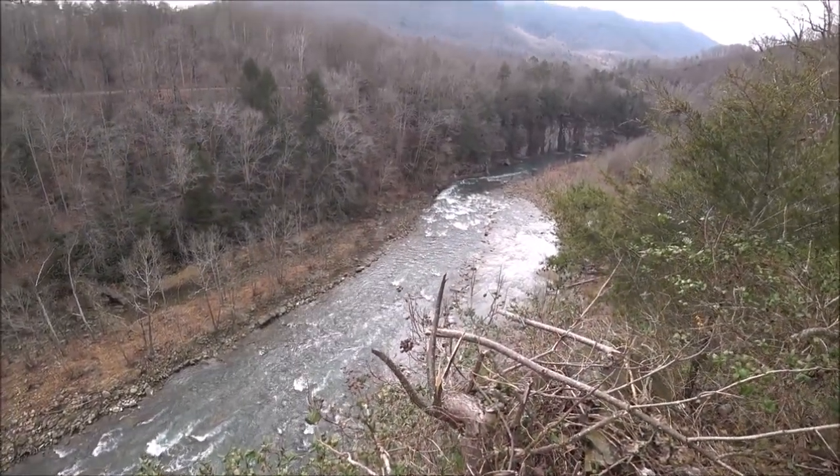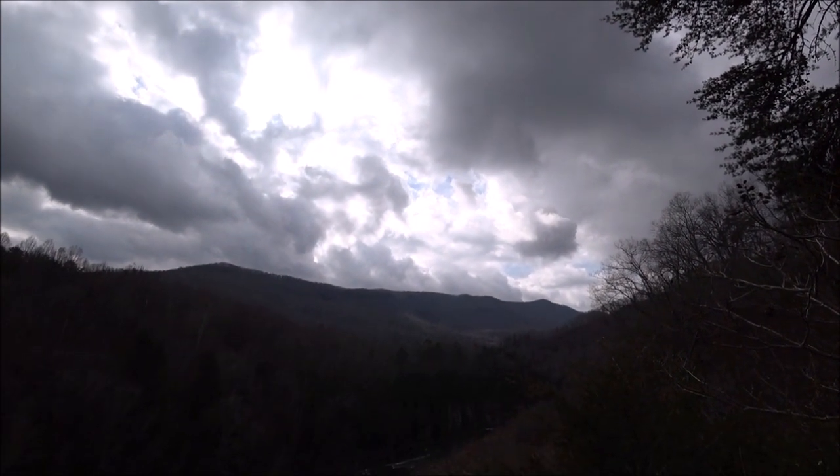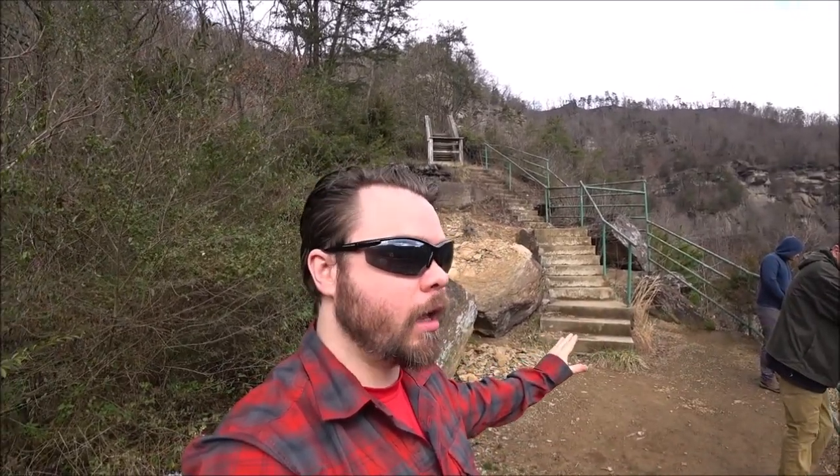Beautiful, gorgeous view so far. This is our first overlook. I believe we're at the Russell Fork. And you have the mountains up above. Anyway, that's pretty awesome. We're going to take you around wherever we go today and just show you all the sights that Breaks Interstate Park has to offer. And thanks for coming along.